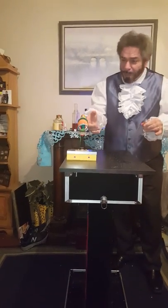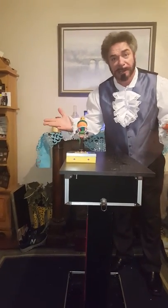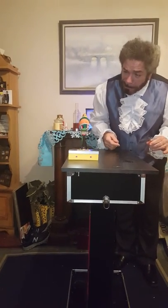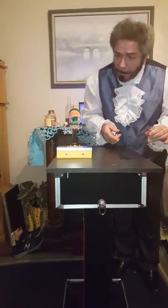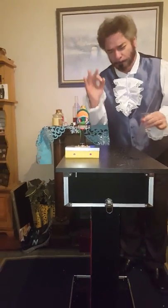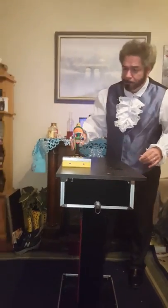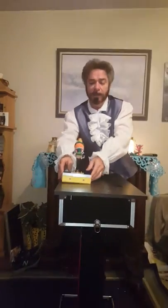Mmm. I got my parrot here, parakeet. He's on my shoulder usually. His name is Yellowbeard. Say hello, Yellowbeard. Aww. He's cute. That's enough out of you. All right. Cut that out, Yellowbeard. We'll put you right here.